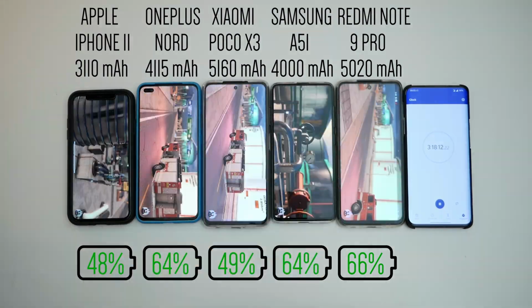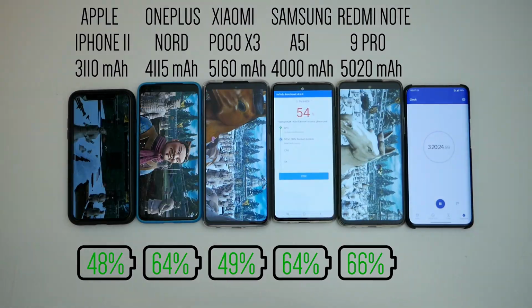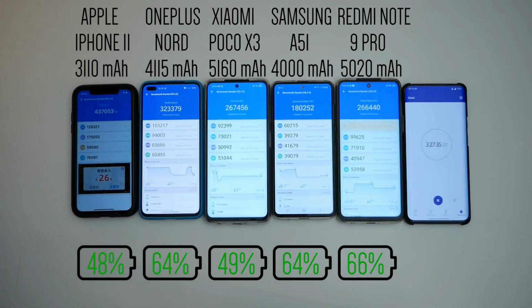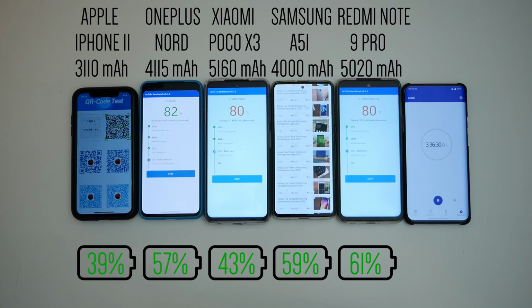And it is very interesting that on the official site of Poco X3 the figure is 300,000, and here he did not reach even 250,000. And even Redmi Note 9 Pro beat him. Let's see what happens after the second lap. After the second run of the test, almost all phones performed better than in the previous one. Only Samsung showed 2,000 points less. Poco X3 improved the result by 5,000, but it is still far from 300,000.